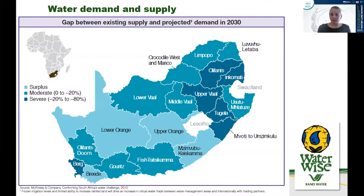This is a very nice map that shows the gap between the existing supply and the projected demand in 2030. So as you can see in the upper bowl, that is where most of Gauteng's water comes from. There is a severe gap between the existing supply and the projected demand. And because of the spatial-temporal variability in precipitation across the country that I mentioned in the previous slide, we need to look at water storage, which we do, to ensure a continuous water supply. But again, that's not the only thing that we should rely on. And these alternative water sources are becoming very important for us to consider.